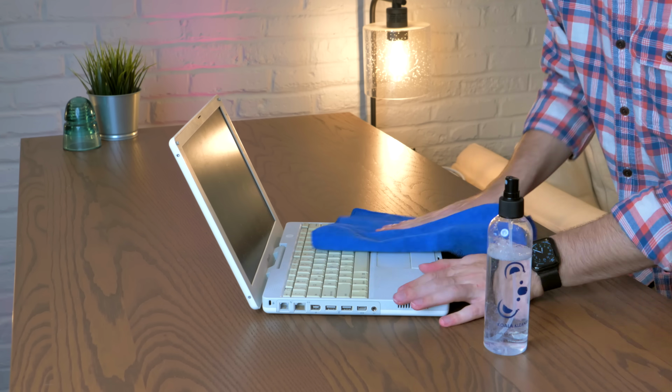The good old days. So it looks like the iBook is working, but why don't we try to get some of this stuff cleaned up and we'll see how it looks.